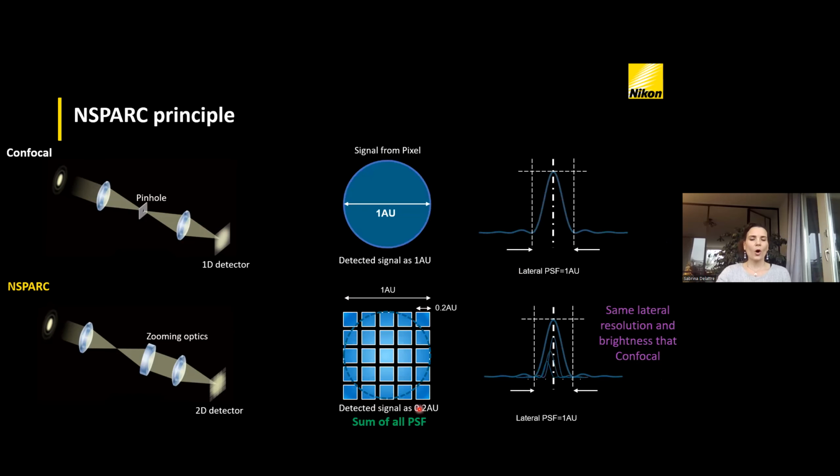Now, if we sum all of the pixels of our detector, so the sum of all of the PSFs, which is actually a confocal mode of our N-Spark, it is back to what we would have with a regular confocal of 1 Airy unit pinhole size. So the lateral PSF has the same resolution and brightness as what we have with a conventional confocal microscope.